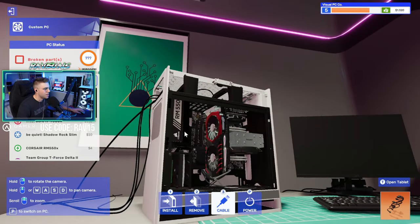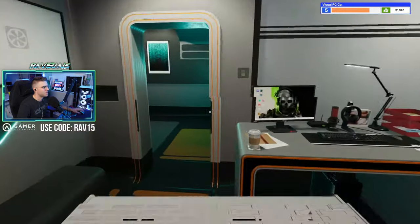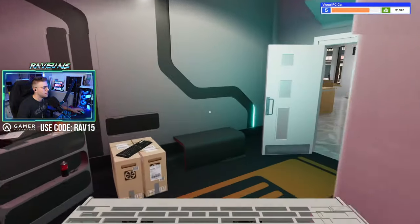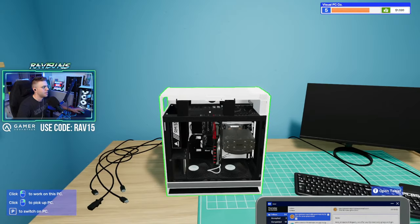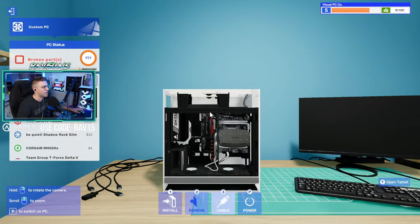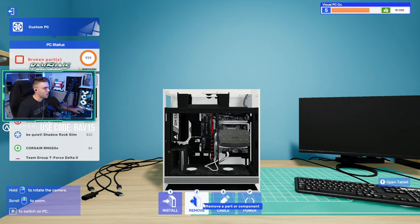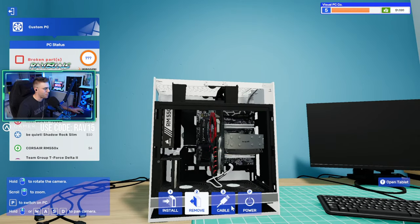Let me see. Actually, let's move this PC. Let's move it in here. Oh, nope. We're gonna have to fully take it apart because I totally forgot what part is broken on it. It has broken parts, obviously, but I don't know what it was, because I forgot to look. Because I'm an idiot. So what we're gonna do is show you guys real quick fully taking apart a PC. So why not?